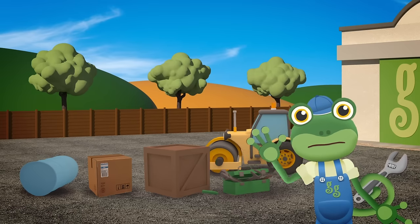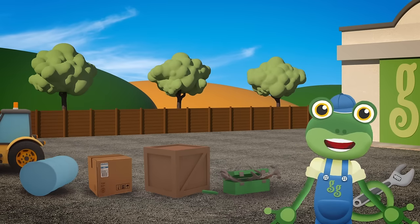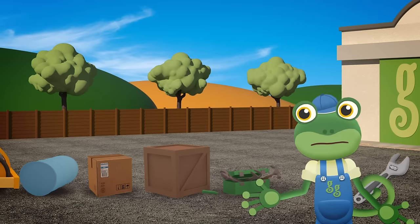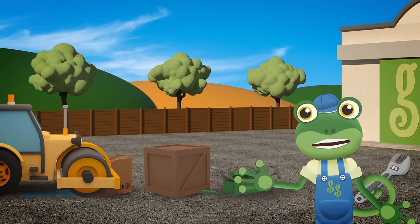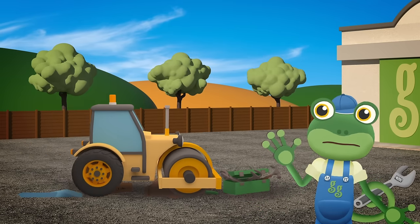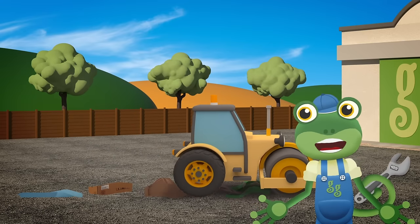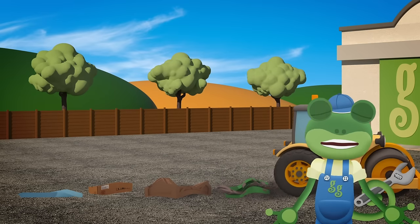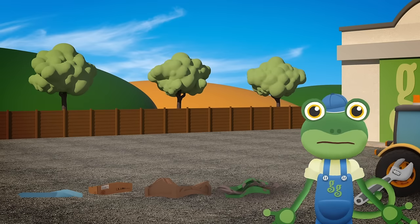Hello everyone! We've got a real problem at the garage today. Rick the road roller hasn't got any roads to roll at the construction site. He's really bored, and now he's here, flattening anything he can find. Hey! That's my toolbox! Rick! We really need to find something useful for Rick to do before he causes any more damage.